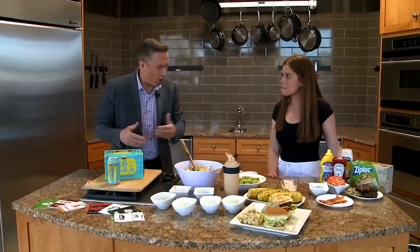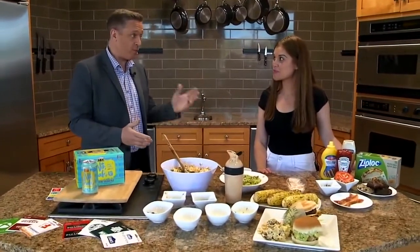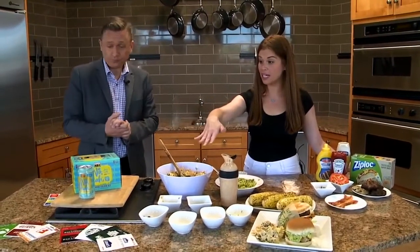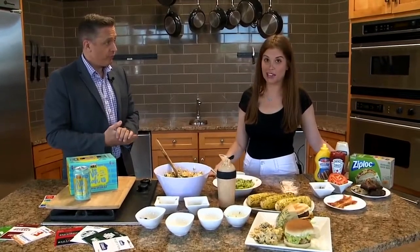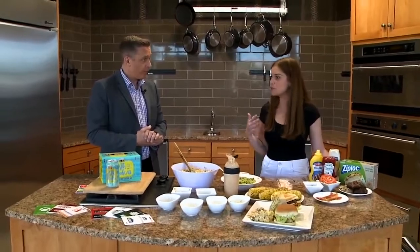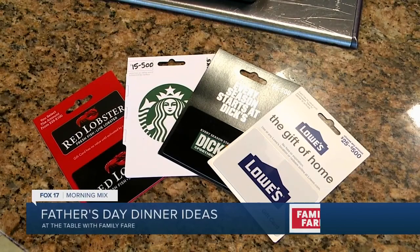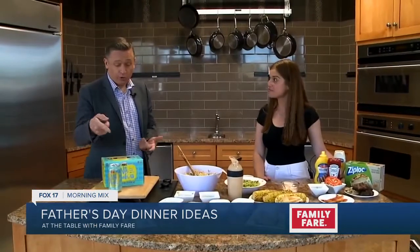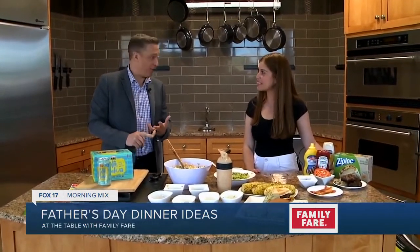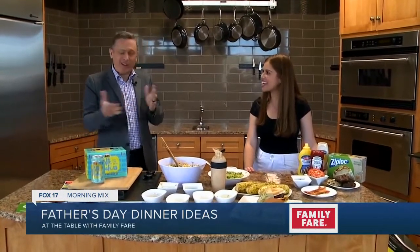So obviously all of this is waiting for folks at Family Fare. And if they spend a certain amount of money, there's even more goodies. If you spend $75 on any of the gift cards right here, you'll save $15 instantly. So you've got your spread for Dad and the family to enjoy, and then you've also got your gift. So he can go shop at Lowe's or Dick's Sporting Goods or get his Starbucks coffee whenever he wants. Red Lobster, this screams me. Outback Steakhouse, Xbox. Fantastic. I'm a Fortnite player, so why not?